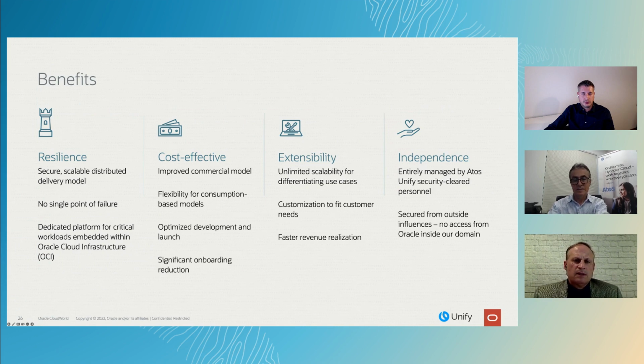We also like it because of the growth capacity and potential, the extensibility, if you will, right? Virtually unlimited scalability for multiple use cases, and being able to customize this for certain customer needs. The speed to market and the growth potential really help us with our revenue recognition faster. We get clients on the platform sooner, and then it helps them to deliver services to their clients. And then there's the independent nature of this that we have for compliancy and from Oracle. So that's the exciting piece.